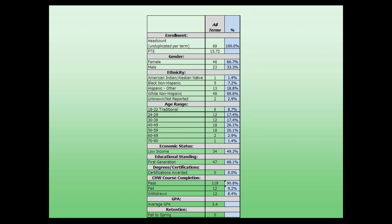Okay, so the person who asked about the 119 number is just, I guess, wanting to clarify that this does not represent your graduates. 119 is not the number of graduates. And as a matter of fact, this slide shows that there's 0 certificates awarded, but that was an error.